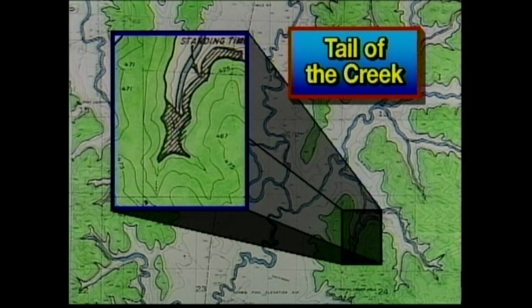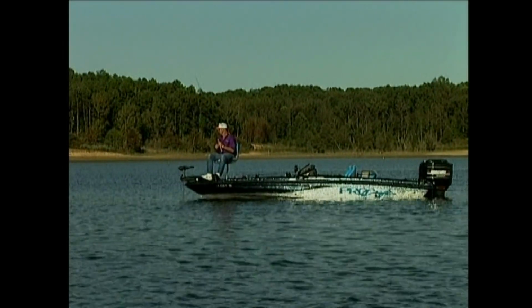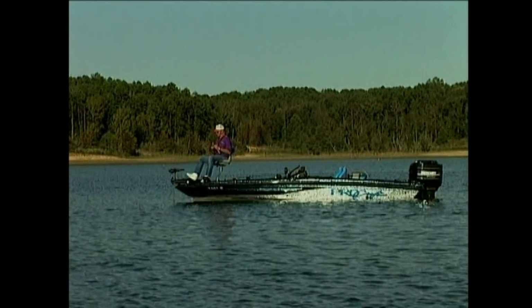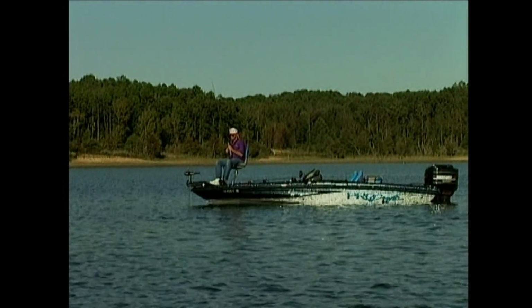The tail ends of the major creeks. This is because such areas attract huge schools of shad. And since shad is a preferred diet of bass at this time of the year, they'll be there in numbers to fatten up before winter arrives. As the days get shorter and the nights longer, the water chills even more. And this serves as a signal to our quarry that it's time to move deeper in search of thinner, warmer layers of water.